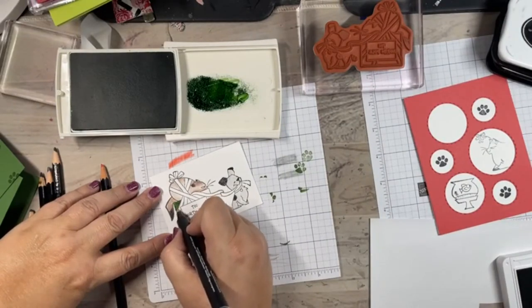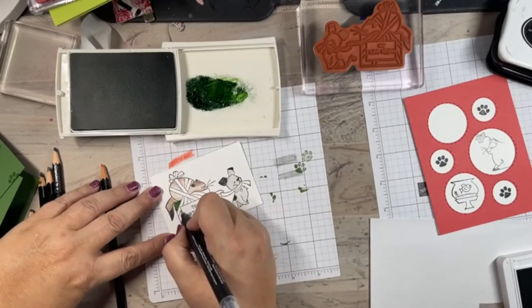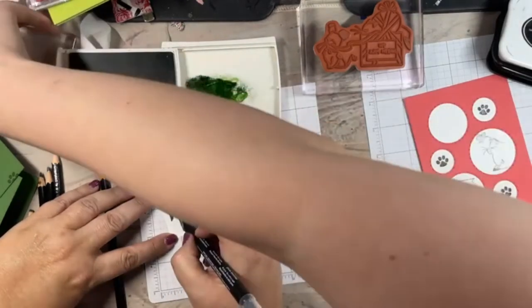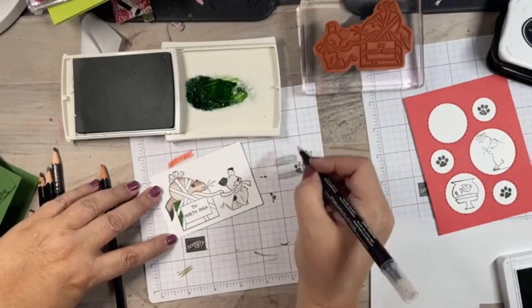Ooh, he went out of the lines. Oops. I think I'm going to have an earache from the fan. Look at my hair. It feels good though. It does, because it got really hot. I think it was all those people coming in.